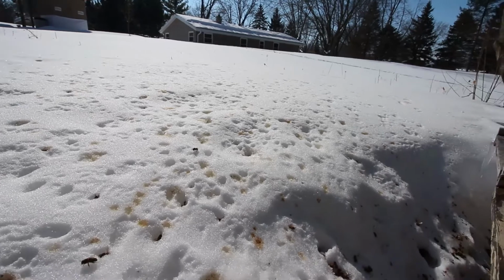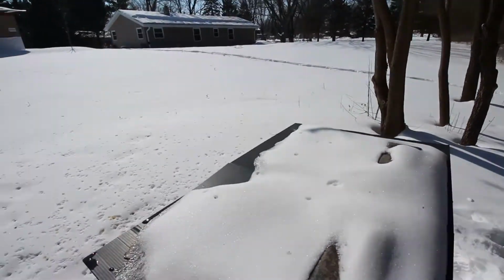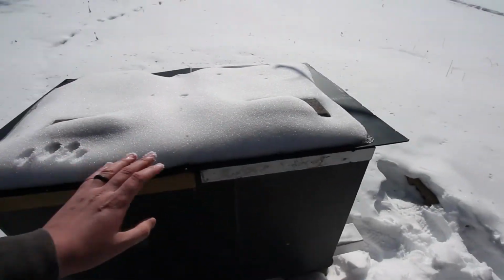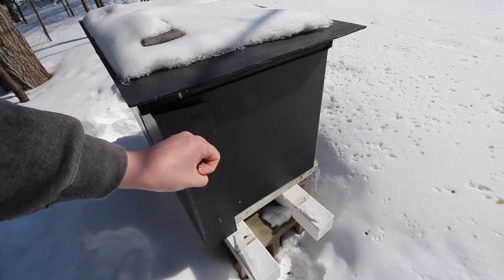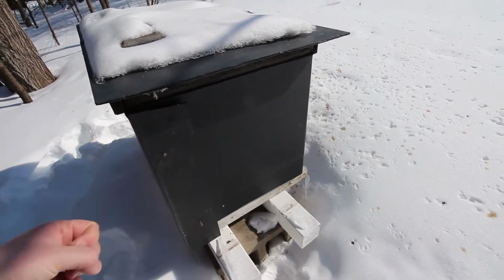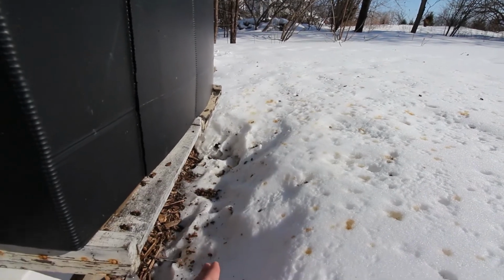I hope you can hear that every time a bee flies out. I miss the sound of flying bees. You won't be able to hear it through the camera, but when I put my ear up against this hive, I can actually hear the bees inside of it humming and vibrating and keeping each other warm. We've got a lot of dead bees down here under the hive entrances.